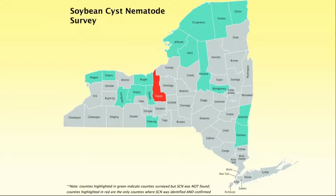New York State, in 2016, a fall sample was collected and confirmed in 2017 to be positive for soybean cyst nematode. It's interesting, the same county, Cayuga County in New York State, was also the first one where sudden death syndrome was detected. So soybean cyst nematode and sudden death syndrome are two diseases that often coexist. And if you find one, you often will find the other as well.